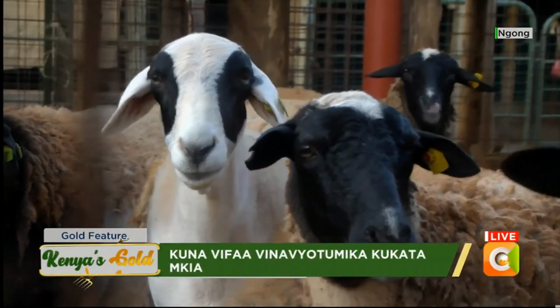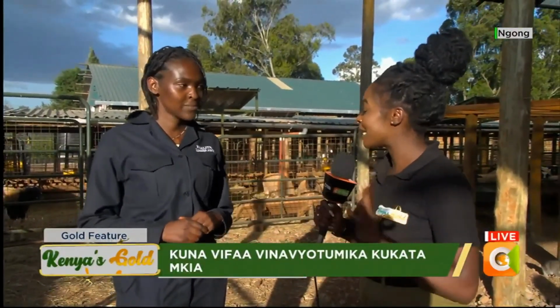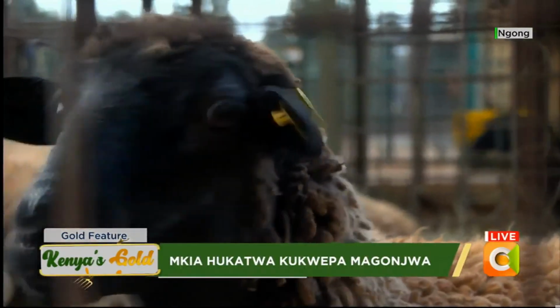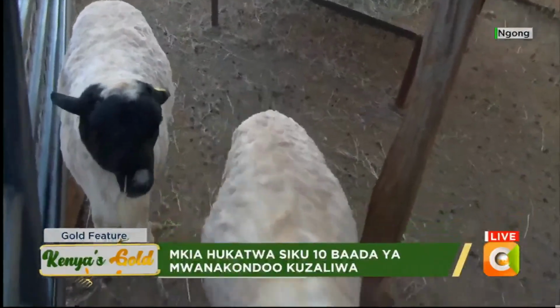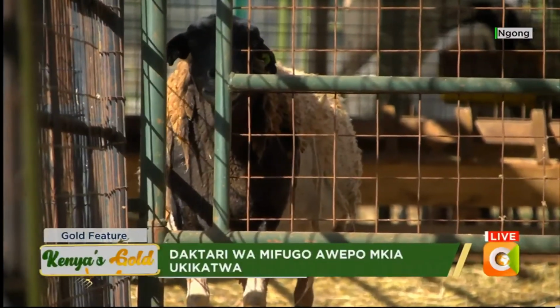Now, today we want to talk about the practices that we need to adhere to when it comes to sheep farming in Kenya. Zile ambazo kila mkulima anafaa kufuata if they want their sheep to be healthy and also productive. Please take us through what these stages are. The first and the foremost thing is that you need to control diseases. So the best way to do that is by vaccinating your animals. That's the most important thing in your farm.